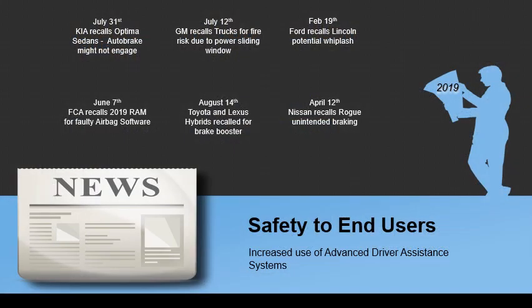Here's a quick glance at a window of time in the early part of 2019. As you can see, I took examples across a spectrum of all the manufacturers. It was the use of all these complex systems, for example the electronic auto brake, non-engaging brakes, unintended braking, brake boosters. These are all safety items. So this again shows you that the recalls that were happening were because of the increased use of the advanced driver assistance systems, or the ADAS.